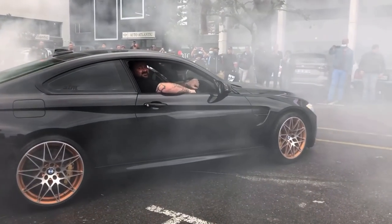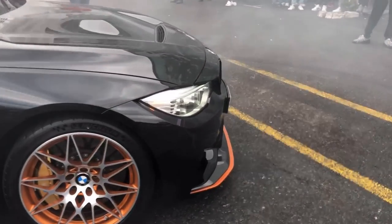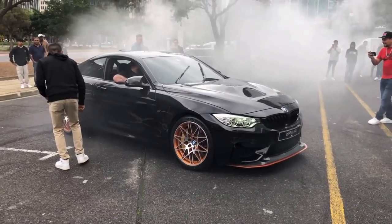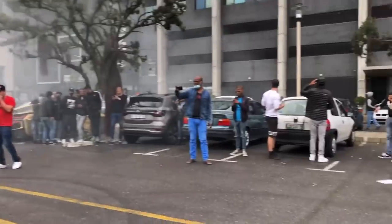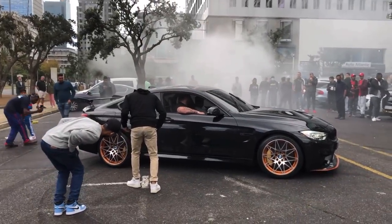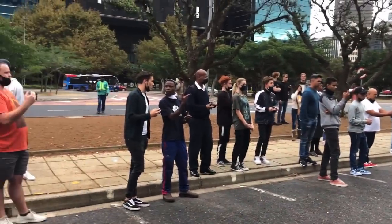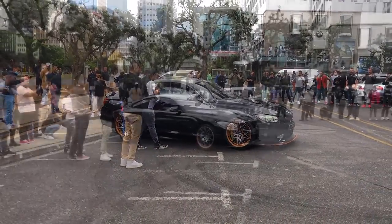Hey, was that the tire? No, it wasn't. I saw some big chunks of cuts everywhere. Yes, even with the police here, no fucks given. This is a private parking lot though, so they can't actually do anything. I think we're gonna go again, for the crowd. It's definitely a crowd pleaser, that's for sure.